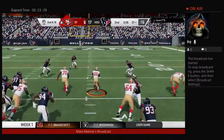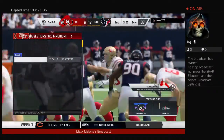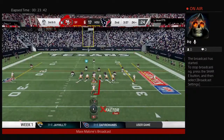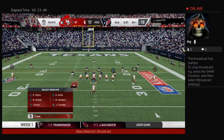On 2nd down, a run with Breida. A good pickup there, 13 yards as they get closer for 3rd down. Despite the blitz, they're still able to pick up a nice solid gain. The disadvantage of blitzing often alters the normal spacing and run fits and leaves creases like they were able to exploit right there.